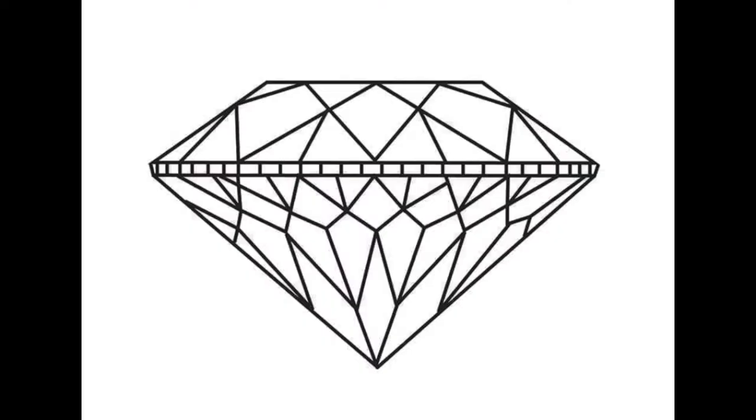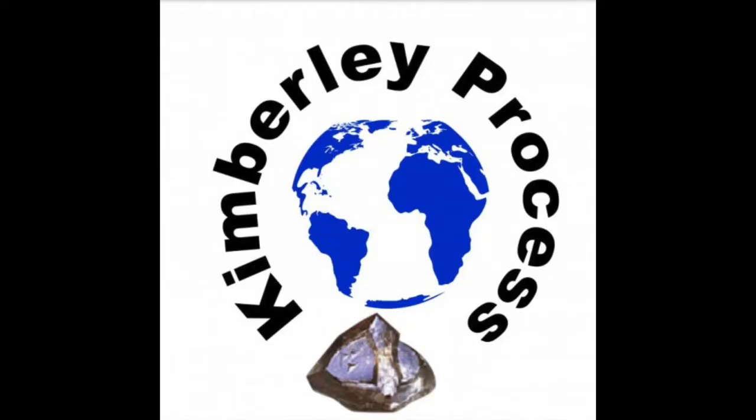Once the diamond has been cut and polished and is now a gem-quality, faceted diamond ready to be sold, it goes to a manufacturer who sells that diamond to a wholesaler. Don't forget the Kimberley process, which happens before it even gets into the country, when it's exported from the original country it was mined in. So now we're going to a wholesaler: mine, cutter, manufacturer, wholesaler.